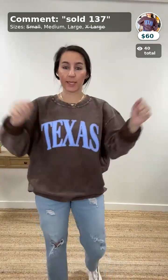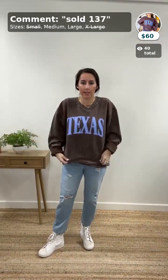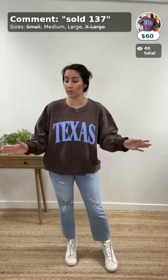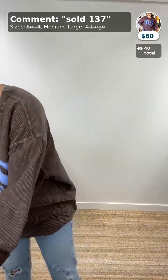I rolled the sleeves. So again, if we are out of smalls and you are typically a small and you're like, dang, I really, really wanted it, just do the medium because that is what I have on. And I'm telling y'all, there is not much difference between the small and the medium here. So there's that. It is so cute and cozy. Love it.